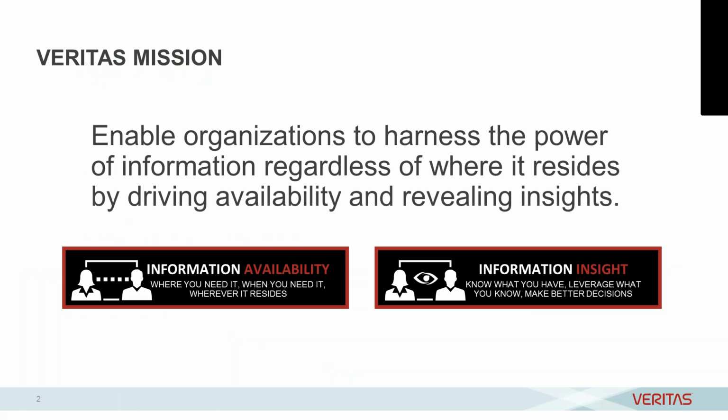But first of all, I would like to share with you the mission we have as Veritas, the new company which will be on its own in January next year, so 2016. The vision we have is to enable organizations to harness the power of information regardless of where it resides by driving availability and revealing insights. So for that we divided the company into two areas: information availability, which you probably know, with the products backup, NetBackup, Backup Exec, and information availability products like Storage Foundation and clustering software. That's all in the availability area. And then in information insight we have other products like Data Insight, but also the archiving technology Enterprise Vault, some new products such as Information Map, which will be out very soon, but also e-discovery products.